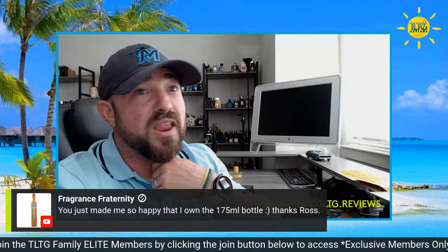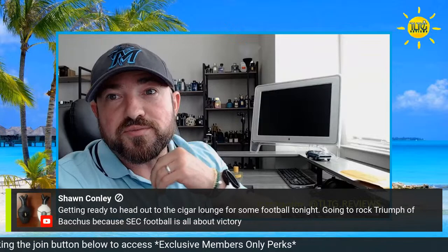So it doesn't have any of the white bottle's DNA. It's all about limoncello and minty aromatics. The reason I say that is because that's the 175 ml bottle I have in the line. I wore it not that long ago. I've talked about it recently, getting ready to head out to the cigar lounge for some football night.